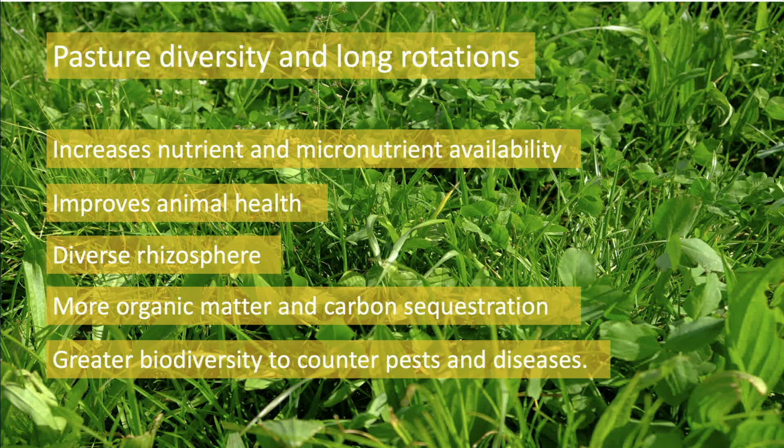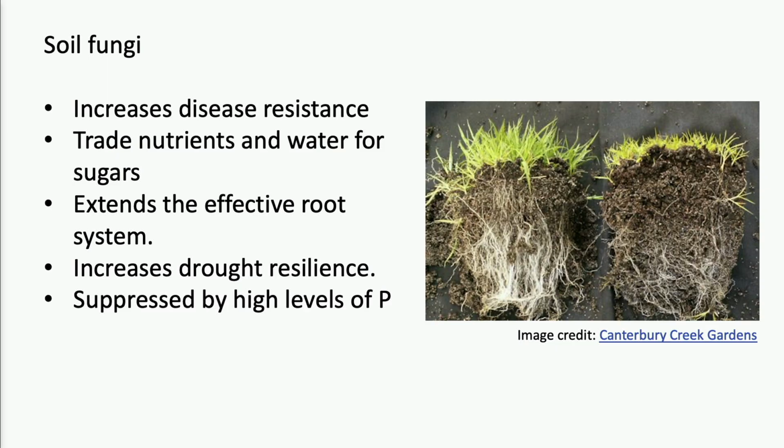A more diverse rhizosphere, so there's a whole lot more happening in the soil, more organic matter and carbon sequestration and greater biodiversity. And that's just the tip of the iceberg, because you get a whole lot of benefits cascading from those changes. The soil fungi, the biota, is really important too. And forgive me if you know this stuff, but it does so much.